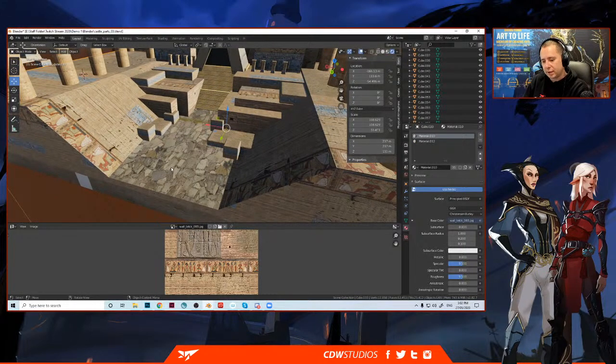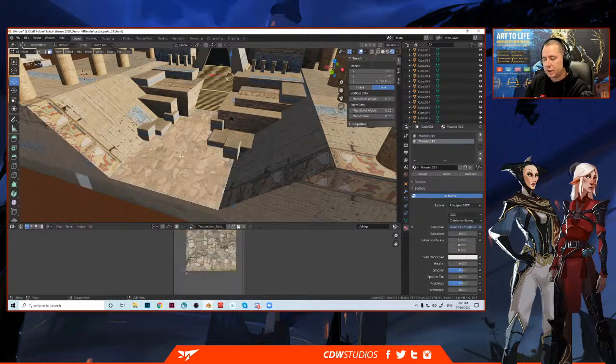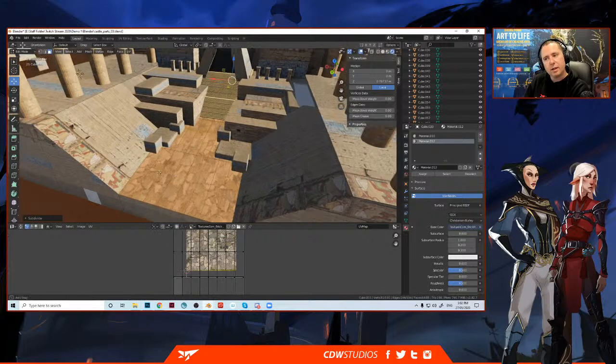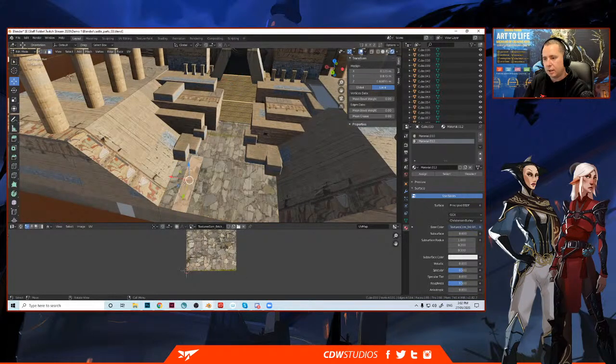So if we go back to this, go into edit mode, right? And then I'm on this face here. Let's just right click and go subdivide, and subdivide again, and subdivide again. Cool. Now, how do we get this to assign to these faces? Do we need to do this? Select these guys.